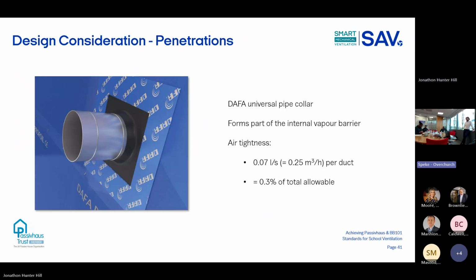Just want to mention a couple of things in terms of design considerations, because Passivhaus is so specific in so many ways. This is one of the considerations we have to think about a lot, which is having penetrations through the building. So Passivhaus wants you to minimize how many penetrations go through the building, which makes good sense because you want to prevent heat from going from inside to outside.